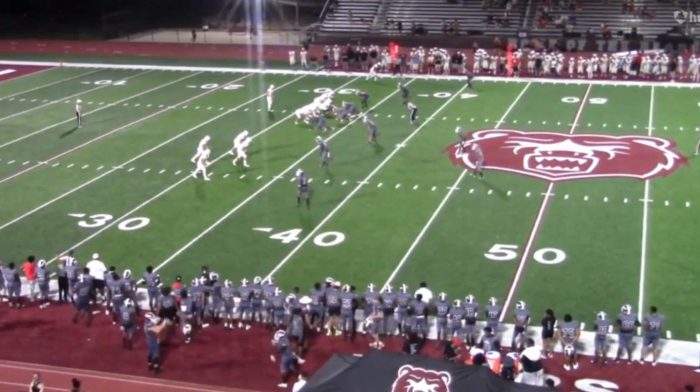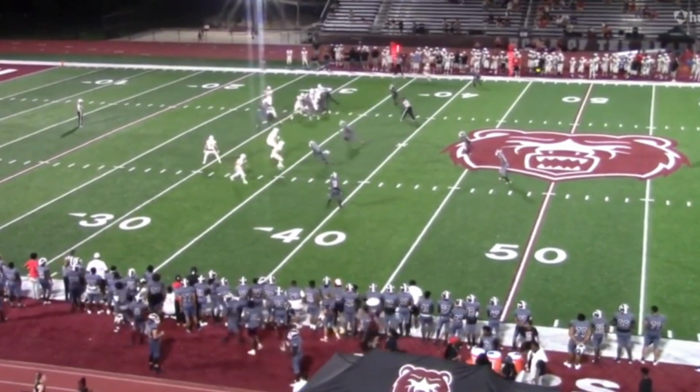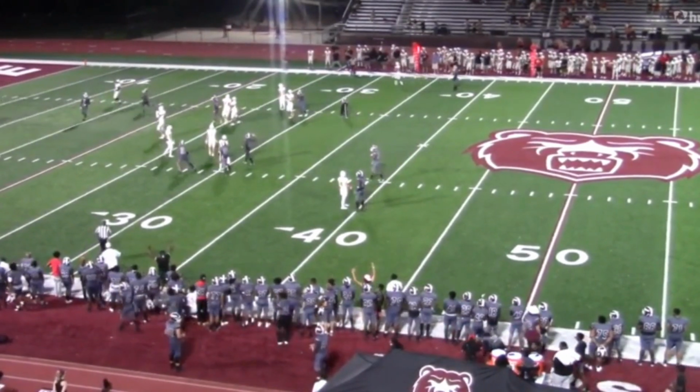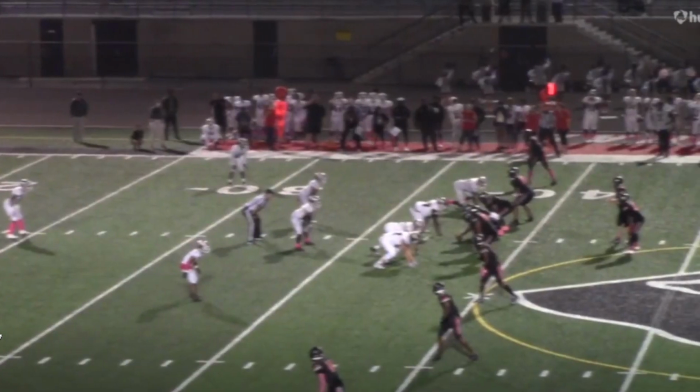Another play of him jumping in the passing lane, reading the quarterback's eyes, seeing him set his feet and turn. He knows there's about to be a pass behind him, and so he elevates and gets in that passing lane.